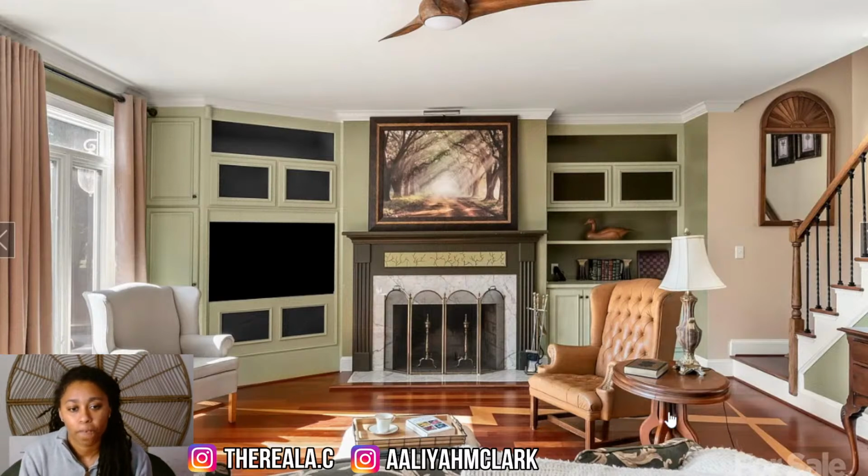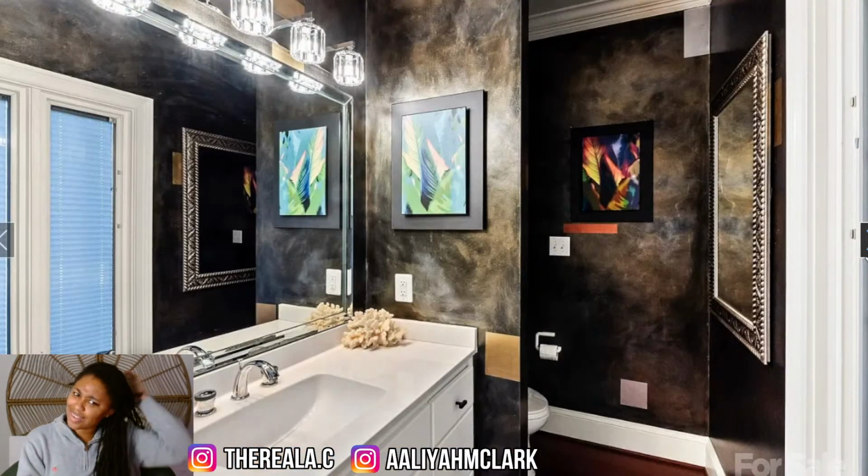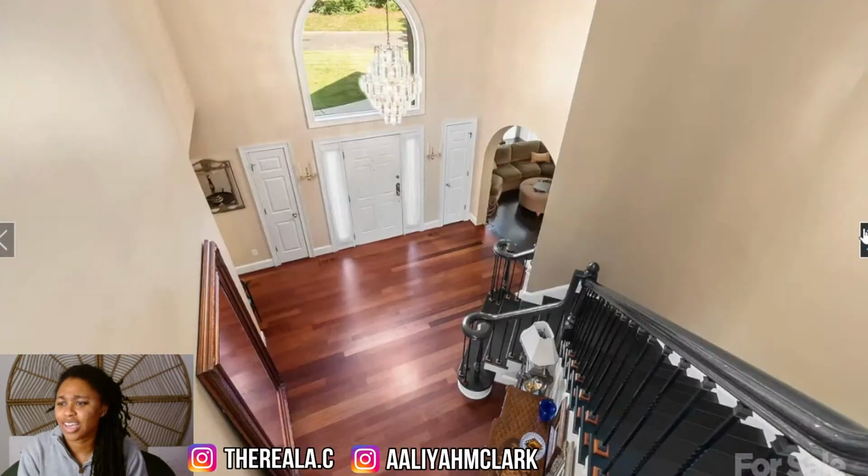The flooring, I mean, decent, nothing too crazy in here. Oh, this is okay. This is okay. I hope there's a light right here because I feel like that's a little bit too dark. I don't know. It kind of looks crazy though. But I don't dislike it. I think it looks good. It takes some getting used to though.